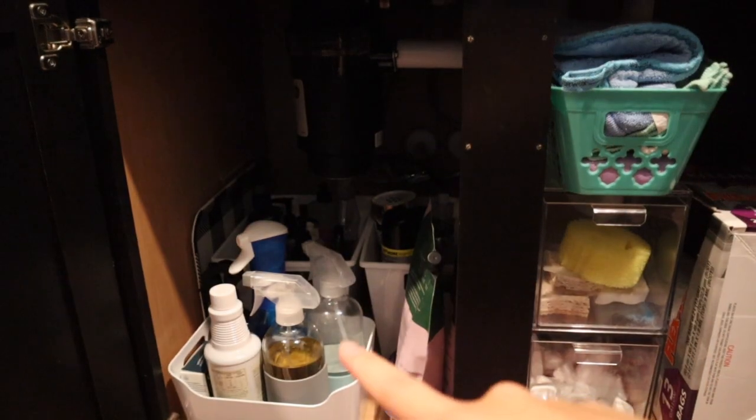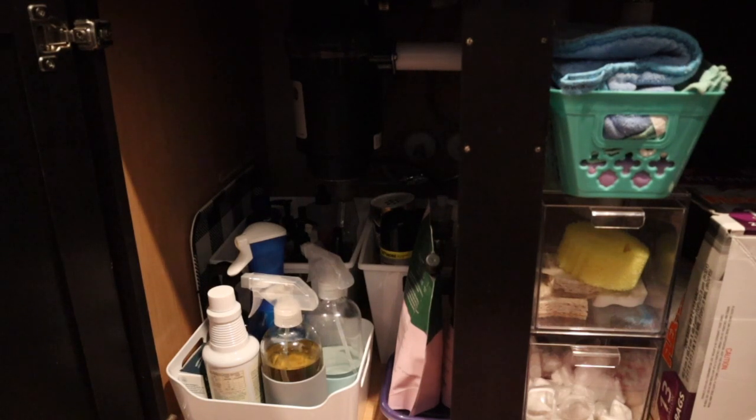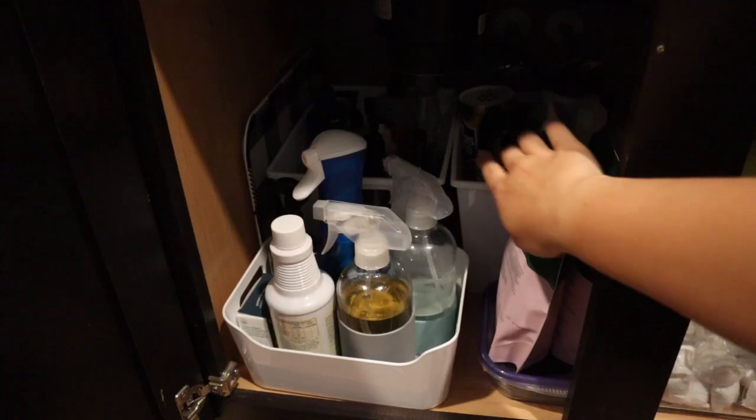All right, starting on the left side, we have a very small area underneath our kitchen sink. So I've had to be very creative with the storage in here. This goes along with tip number 2, which is to utilize baskets. And then tip number 3 is to find useful containers, whether that's reusing containers that you already have or just finding some new ones.